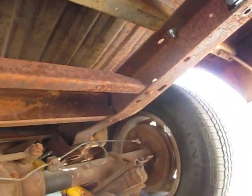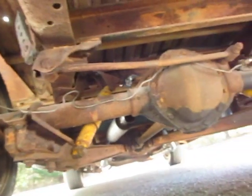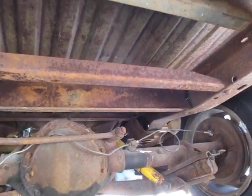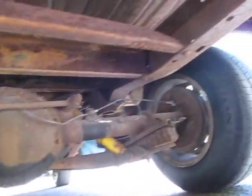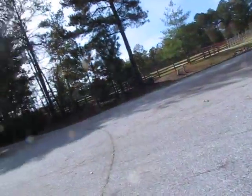The frame underneath, surface rust only. I don't see any rust on the frame. 12 bolt rear end, which is nice, a little bonus. New brake lines back here is what I can tell. And I'm telling you, the brakes stop really, really good on this. And of course, you can put a power booster on, pretty inexpensive. Inner fender well on this side. I'm sorry, I think I missed the inner fender well on the other side.